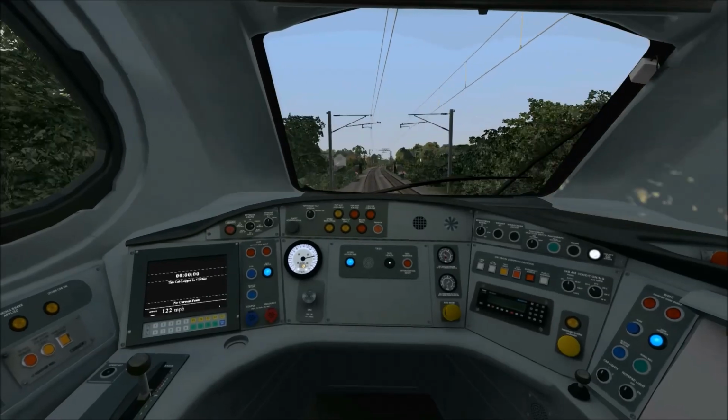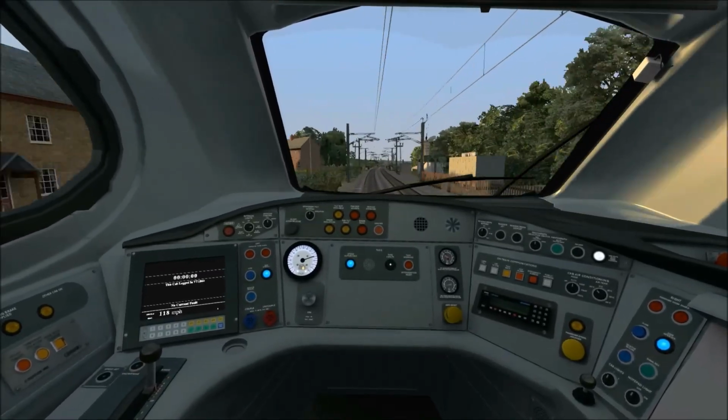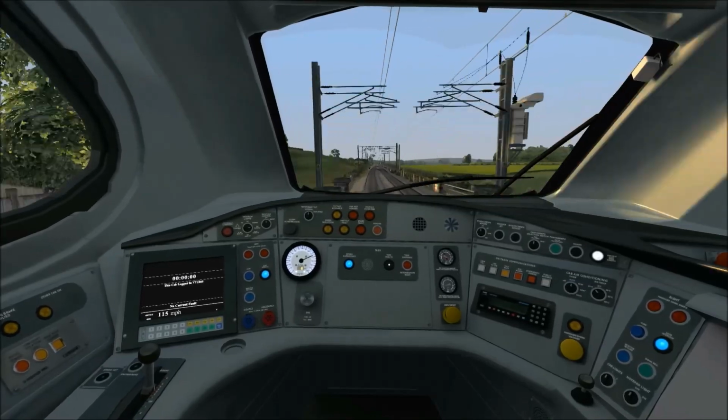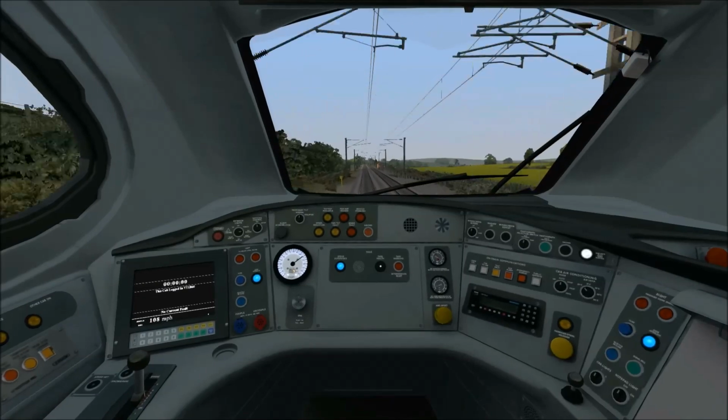This signal here with the houses nearby, I've now idled the power and I'm applying the brakes to slow down. There is a speed reduction coming up, which will be a reduction to 100 miles per hour.